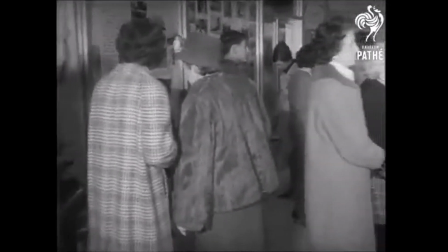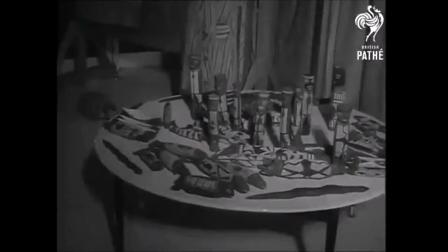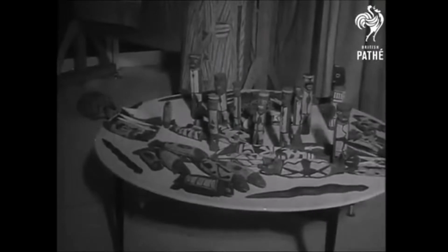In a Melbourne hotel, city dwellers see an art exhibition which comes from the remote parts of Arnhem Land and the Northern Territory. The carvings and paintings are all the work of Aboriginals, most of them collected by a woman, Mrs. Dorothy Bennett.